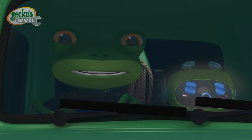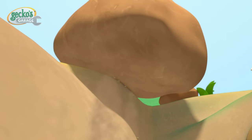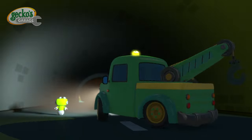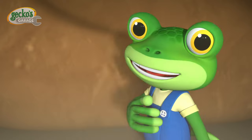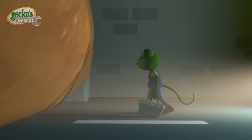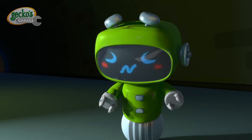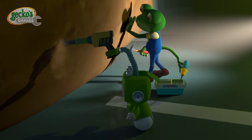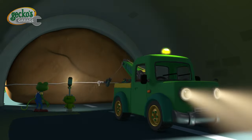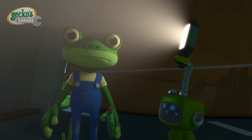Whoa! There's been a cave-in! Another cave-in! We're trapped inside! Don't worry, I've got my toolkit! We're going to need a bigger toolkit. Not even Tilly's strong enough to move the rock. How are we going to get out?